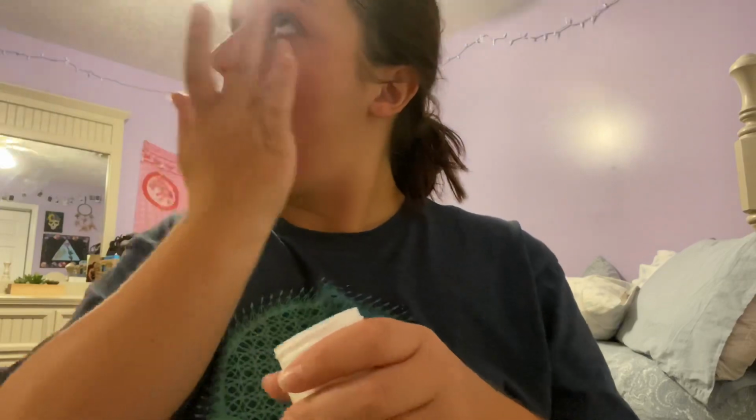And then I also have a little eye cream that I do put on here and there. I don't always put it on, but I thought I would just be extra tonight and put it on for you guys. And then the next step is me just putting on some lip oil to hydrate my lips.